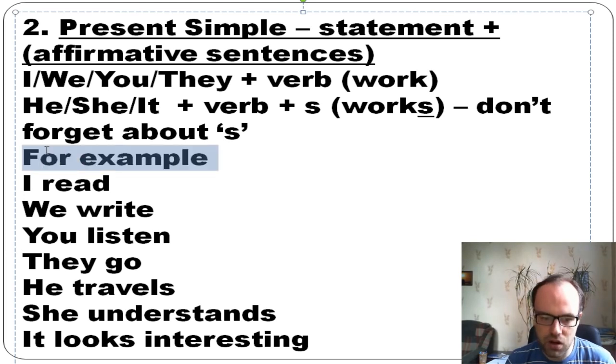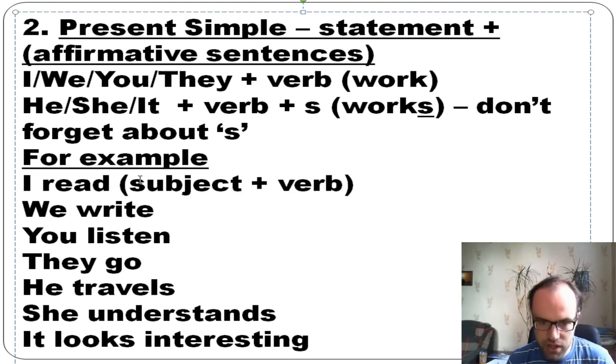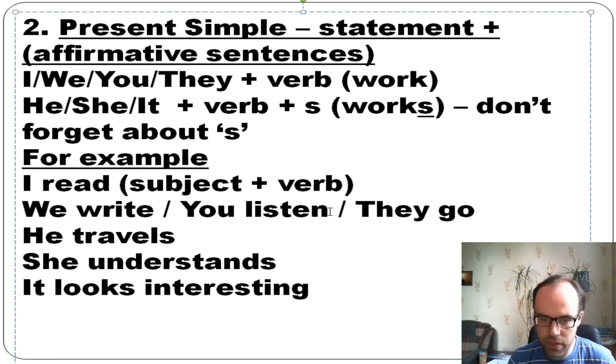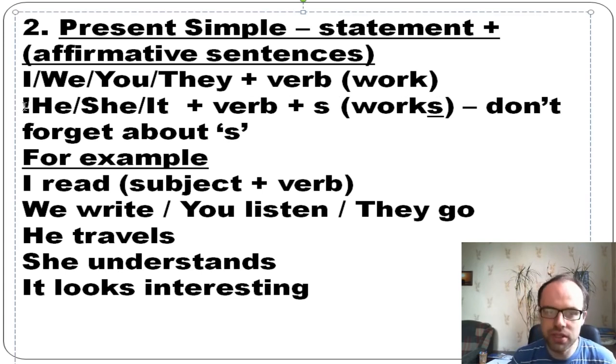Okay, examples. For example, I read. Okay, so you see a subject plus verb. So I is a subject and read is a verb. We write. So we is a subject and write is a verb. Yeah? Good. You listen. So you is a subject and listen is a verb. Next. So they go. You see, they is a subject and go is a verb.